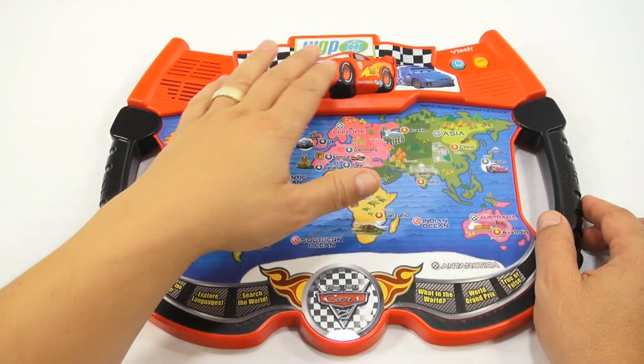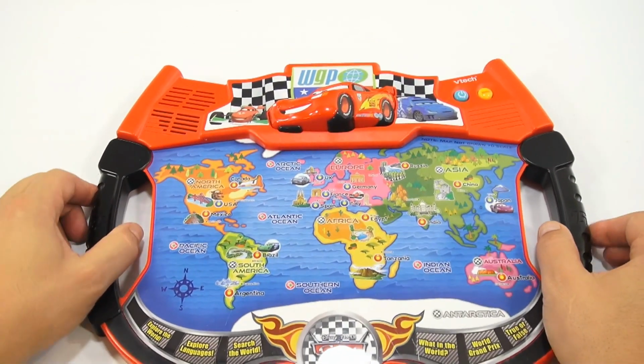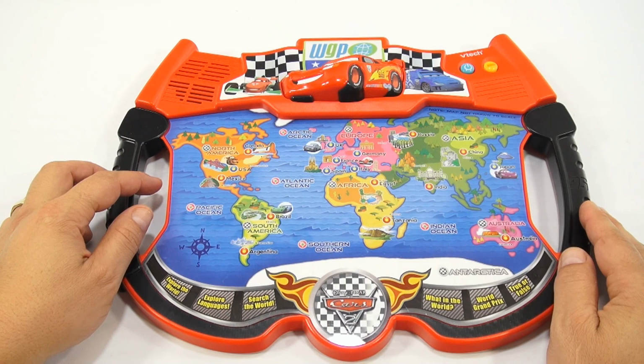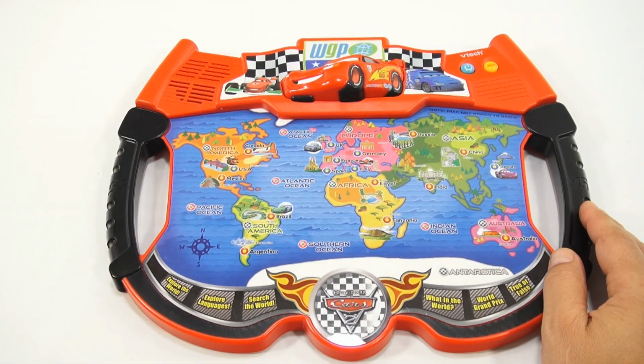Let's see what happens when I press Lightning McQueen. Lightning is ready to race around the world. Okay. Ready, set, go. What am I supposed to do? Wait. What am I doing? Oh, pressing buttons. Canada.